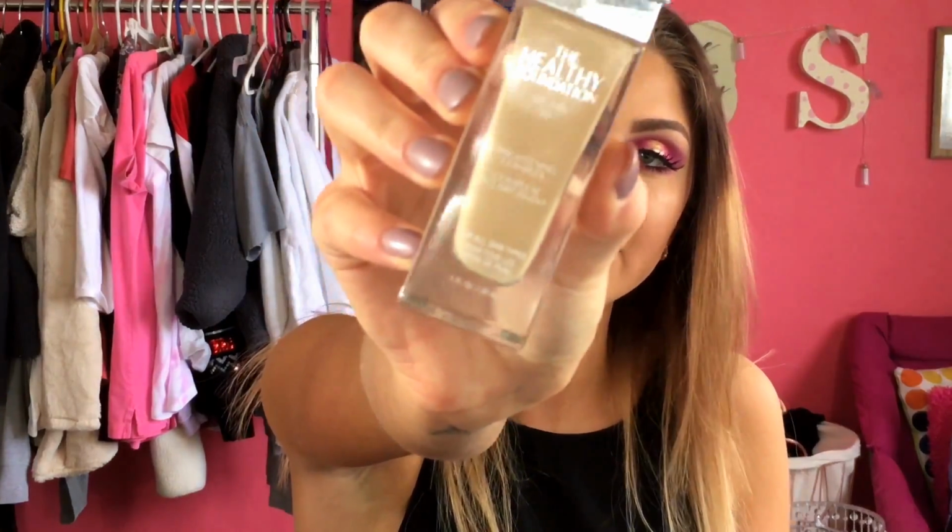Then I got a couple things from Walmart too. So I got a couple new foundations. One is actually legit new. It's the Physicians Formula Healthy Foundation. And I can't wait to try this. It says it's for all skin types and it is in a glass bottle. It looks really nice. And it was $11.99 I believe. So this was new, so I'm gonna try that out.